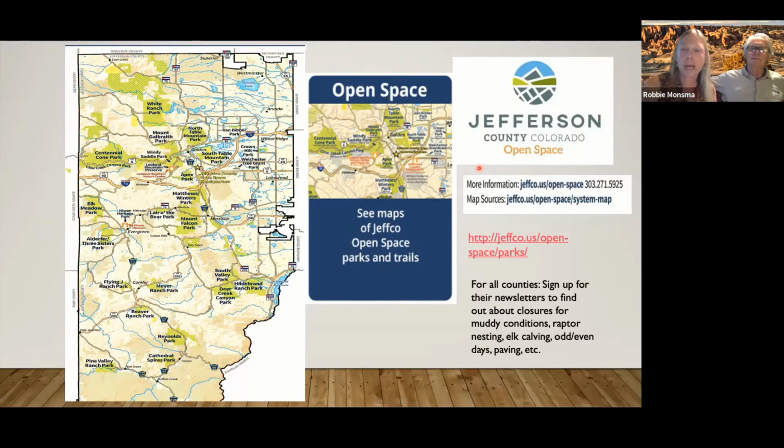So I would say sign up for their newsletters. They close down a lot of these parks part of the year for raptor nesting and elk calving, and right before that is the hunting season for elk. And some of them, the ones that are really close to the front, like Apex, just went to odd-even days for bikers and hikers. So you don't want to show up at Apex and find out there are mountain bikers there that day and you aren't allowed. They do a really great job of involving the community.